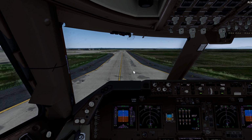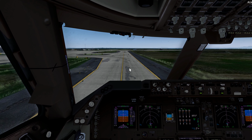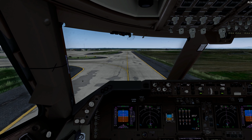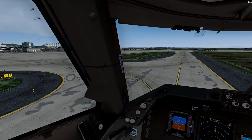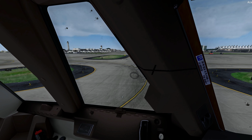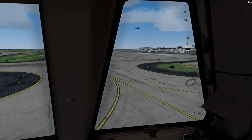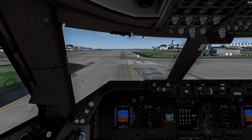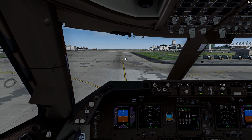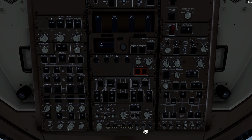Check speed. All right, clear left. Clear left. Clear right. Here's our gate right up here. Start the APU. Starting APU. Don't need these lights anymore.